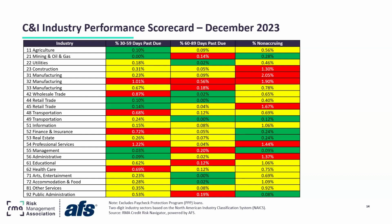All right. So what we want to do now is launch our second poll question. All right. So this, again, is specifying C&I. So what are your expectations regarding your 2024 C&I charge-offs? Do you think they'll be less than 2023, about the same, or more than 2023? And again, this is C&I, not CRE.